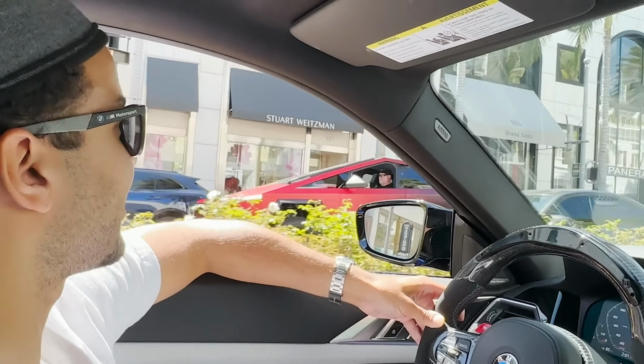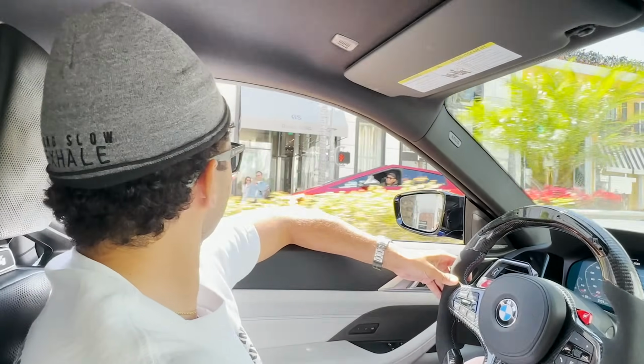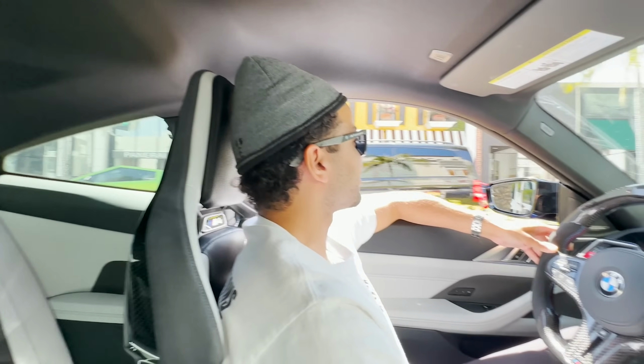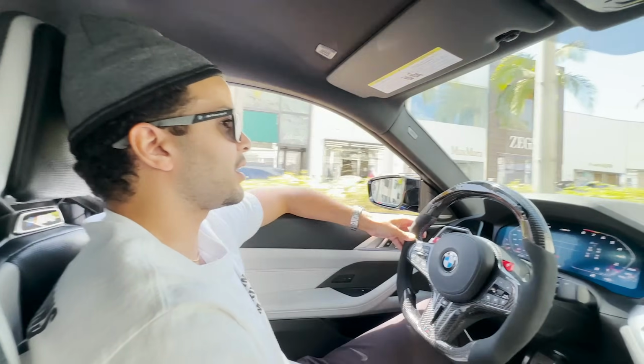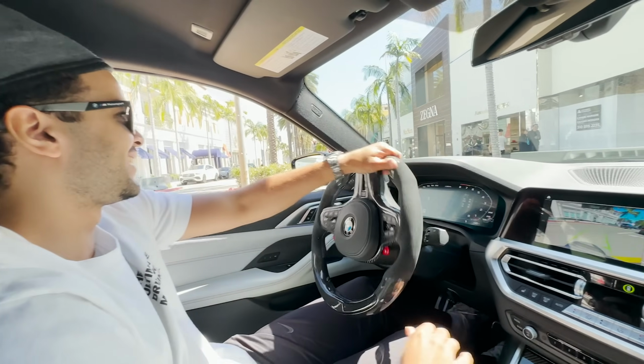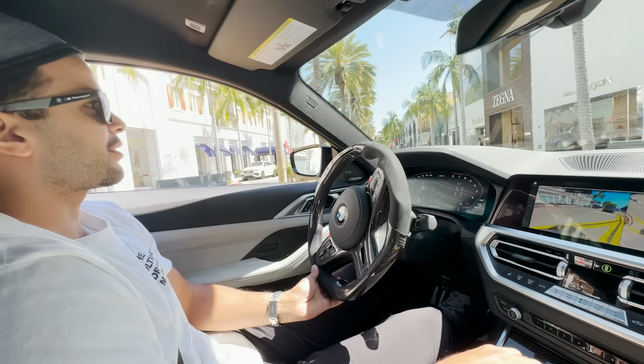Oh my god, dude. Bro, it's literally a Cybertruck meet on Rodeo right now. Turning radius on this car is horrendous. That doesn't show you how bad it is right there. I don't know what will.